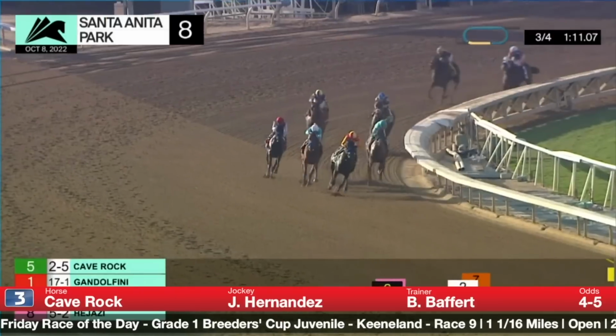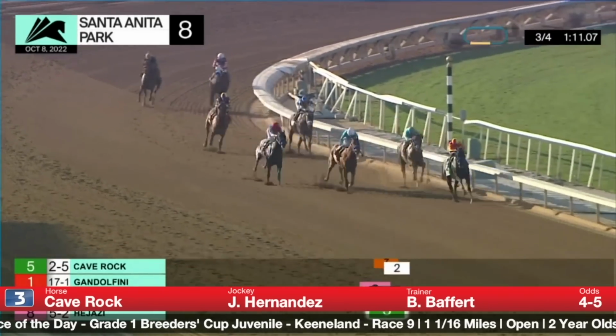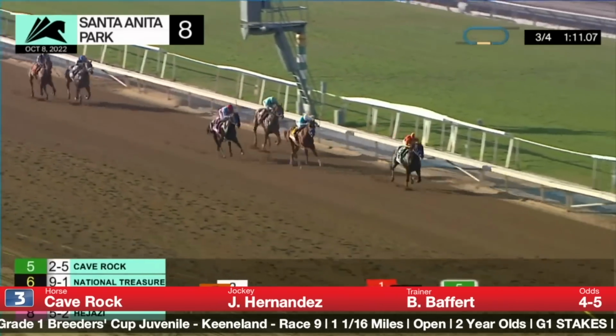Here's the horse all eyes are going to be on. It's Cave Rock, 3 for 3, flawless in his career, has yet to be headed, handled 2 turns in the American Pharoah, and did it with aplomb. 104 Beyer speed figure for Cave Rock, who just went to the front, dared them to catch him. They did not. National Treasure tried very, very hard, Mike. He runs second.